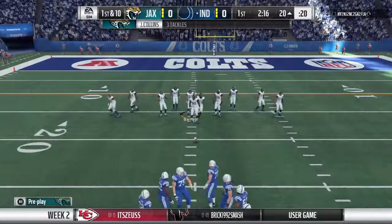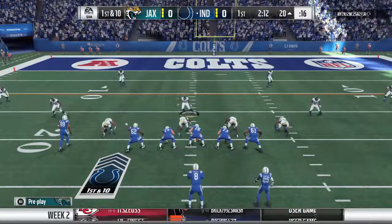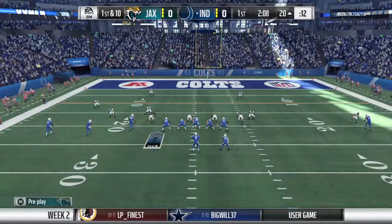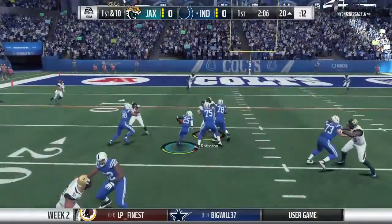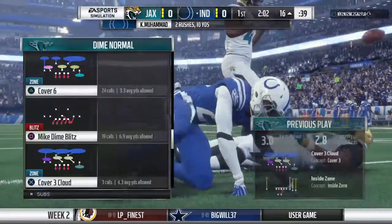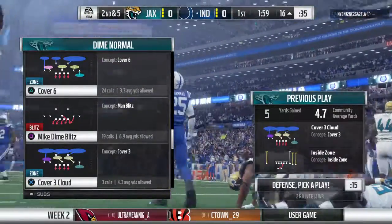And the next snap coming inside the red zone here. They'll run it now out of the gun. And able to push his way forward here for a good little gain. 5 yards on the carry. Good pickup on first down.